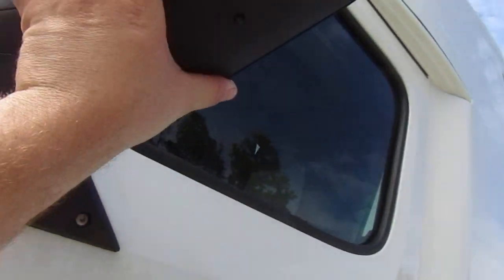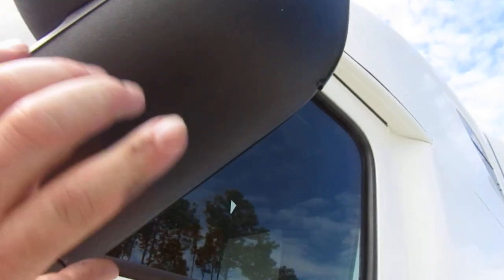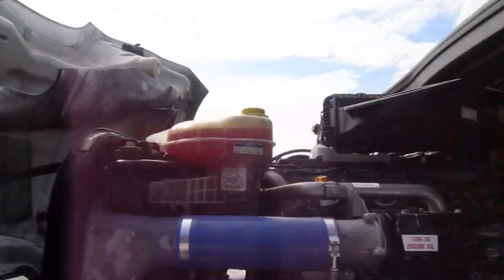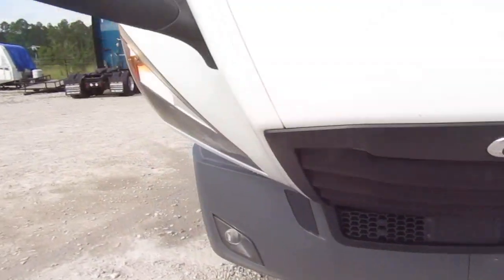The mirror brackets on the Cascadias like to come loose. Not the mirrors themselves, but like this piece, they like to come loose. This is nice and tight. Bumper's nice and straight.